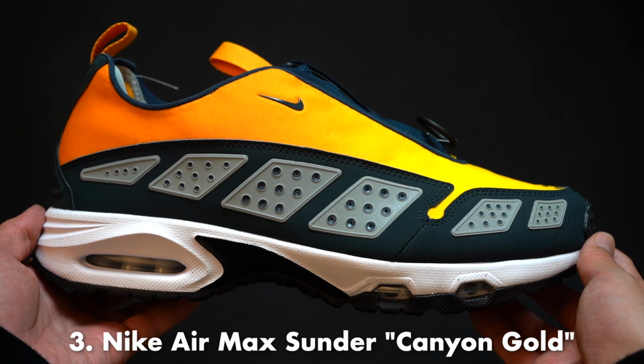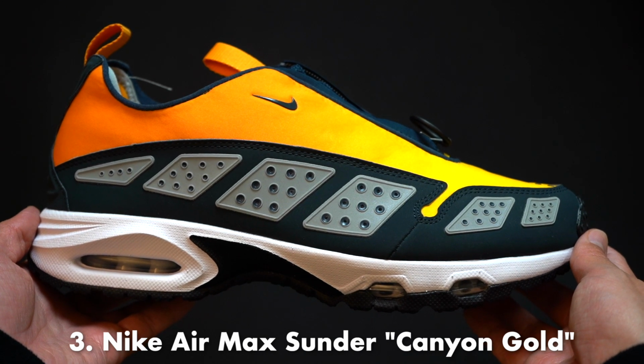At number 3, we have the Nike Air Max Sunder in the Canyon Gold colorway. They ended up dropping tons of colorways. We even saw a collab with Kids of Immigrants. Unfortunately, those don't have synthetic leather. I believe they have real leather on the toe area. This one here does not have any real leathers. And in my opinion, this one was the best colorway. There was a couple other ones that I did like.